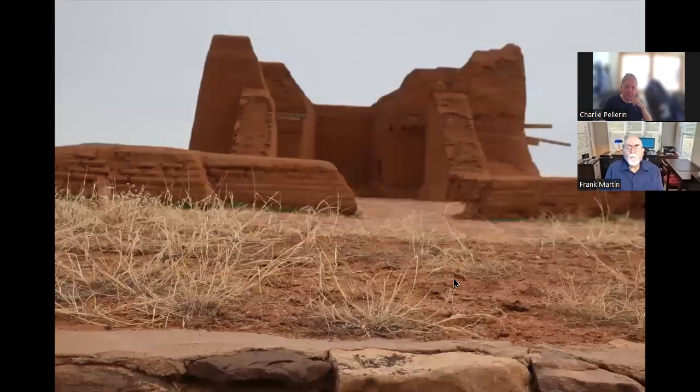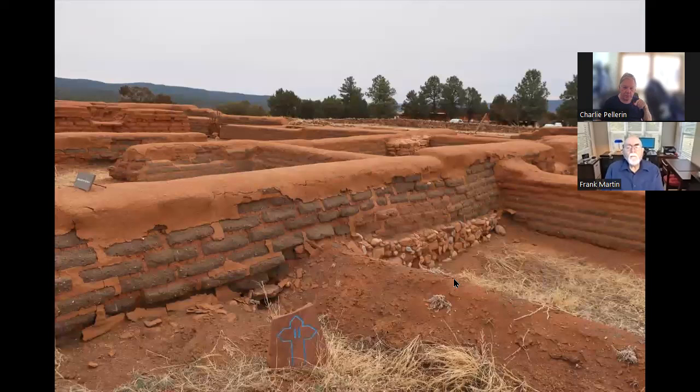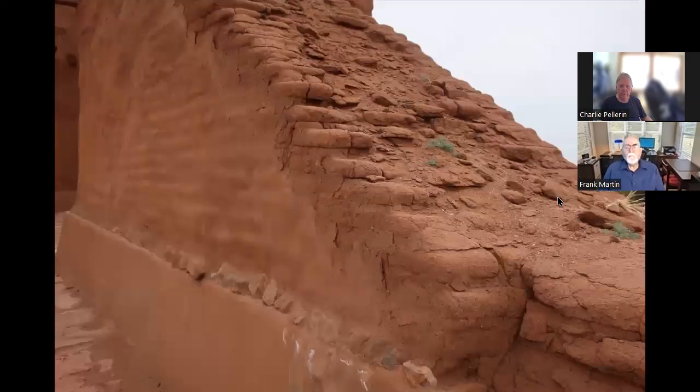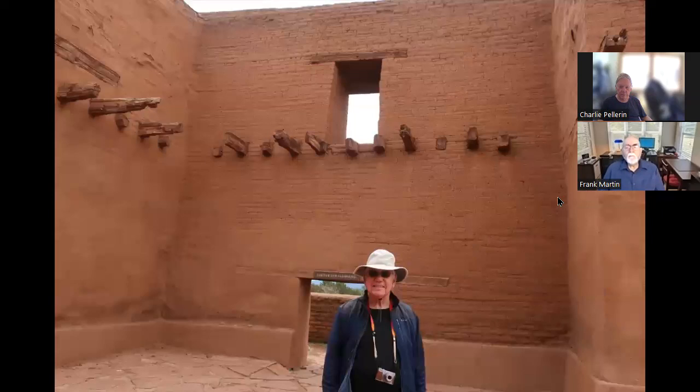So by 1700, the Spanish had taught them how to mold bricks out of mud and straw. I think you just dry them in the sun and put forms over this to put the adobe on. And of course, the Spanish forced them to adopt Christianity for their sake, Frank. Yep, right.